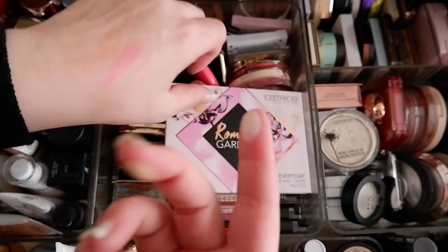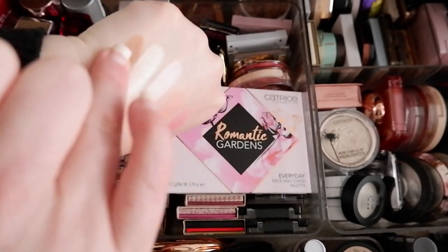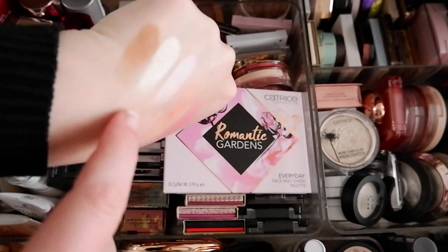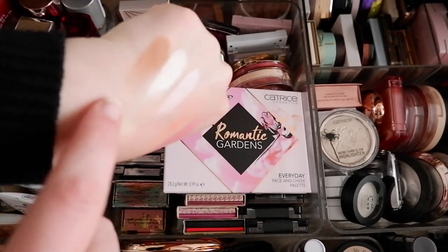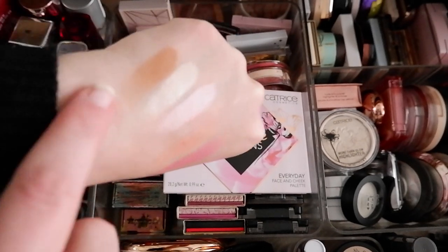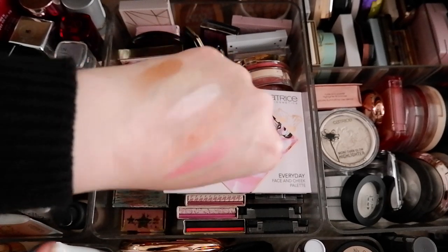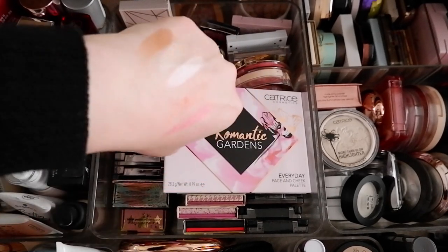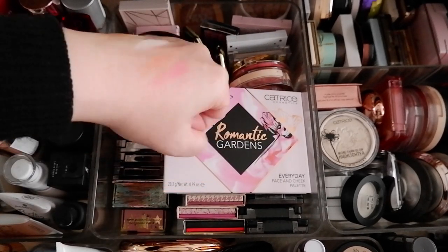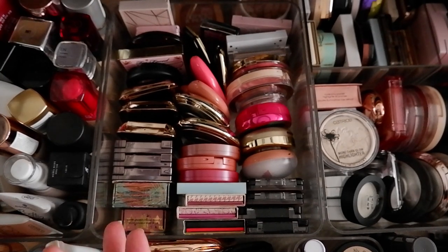And this also gives you a little bit more in terms of what you get out of the highlighters, because one is a little bit more subtle and the other one is a bit shinier, and then the bronzer is a pretty good, decent bronzer. It's not the best one ever. I think I like the one in the Sleek palette better, but it's good enough for me anyway. So this is just if I want more options. So yeah, those are my three travel palettes because that's when I use these.